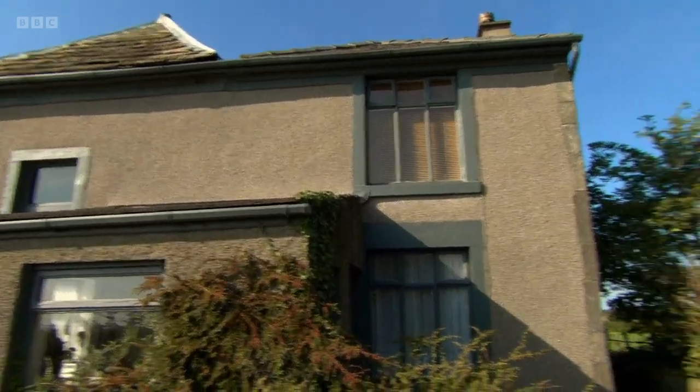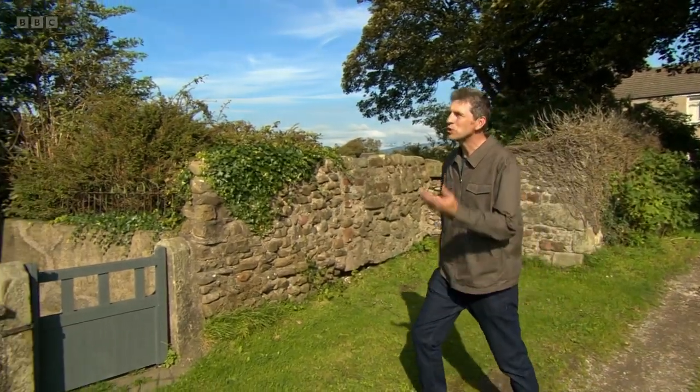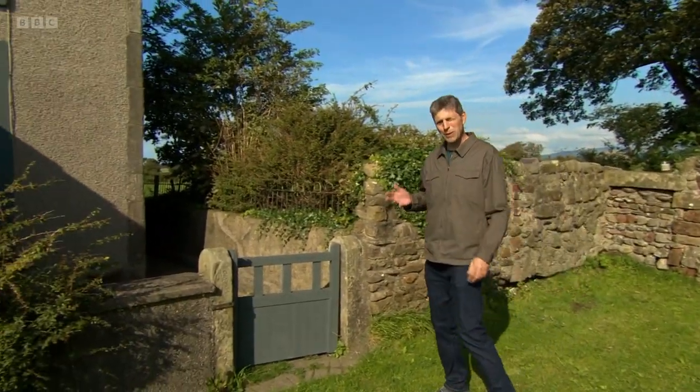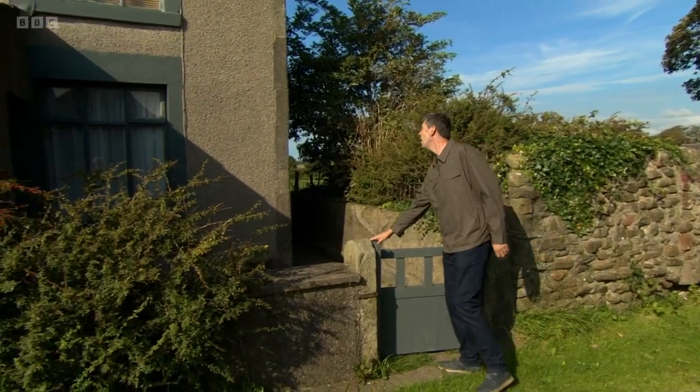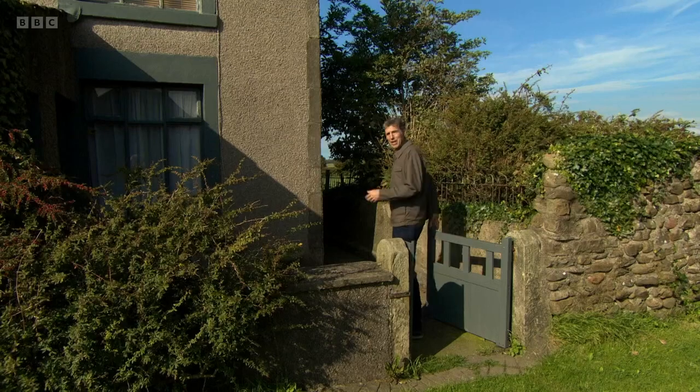Every house tells a story, and up here on a high point in the centre of the peninsula is what's called the summer house. This wasn't built as a residence at all, but it's a place where wealthy merchants could come and sit and wait, literally, for their ships to come in.